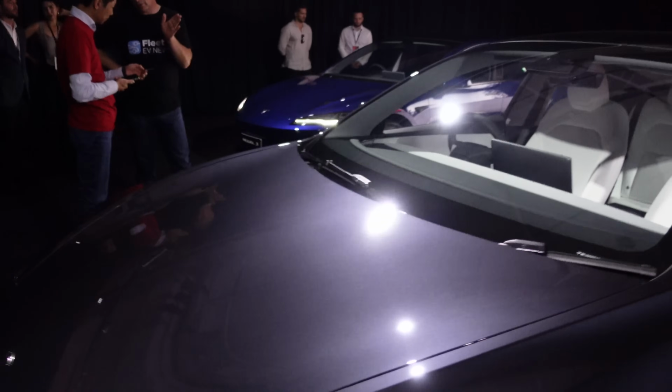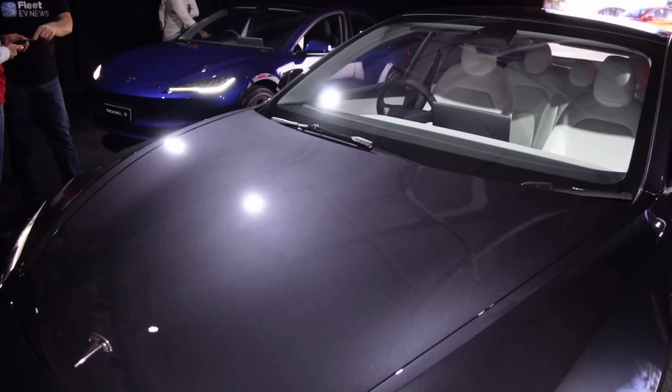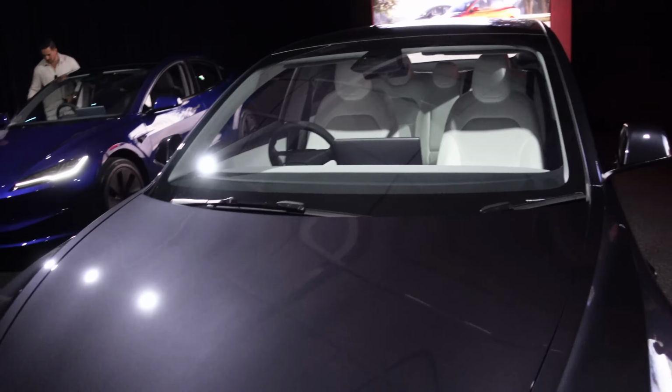Yeah. Okay. If there's anything else I think of, I will keep talking. But let's have a look at the infotainment screen now. So I'll pop into the driver's seat.